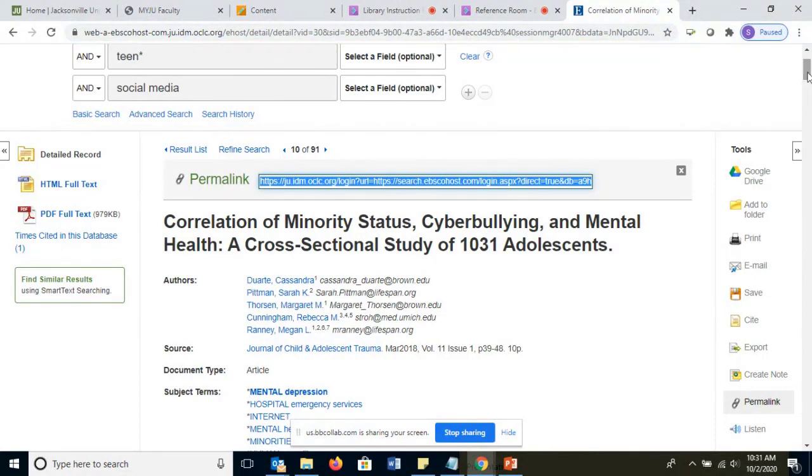And a lot of times when I'm helping students, I'll just copy a lot of different links from the permanent links, and then I'll just send those to the student after we're done with our research, and they can go back and look at those articles.